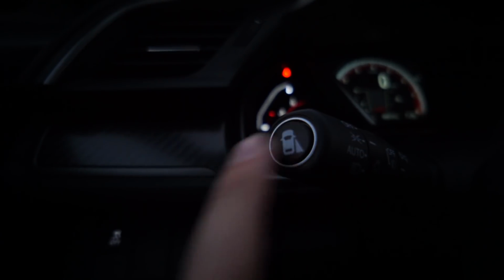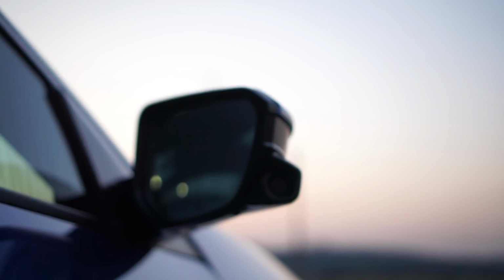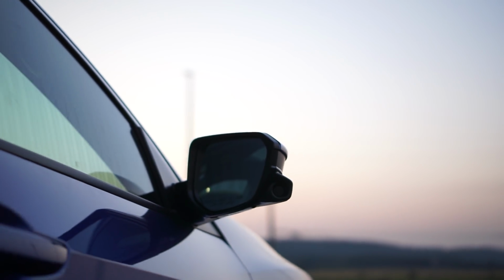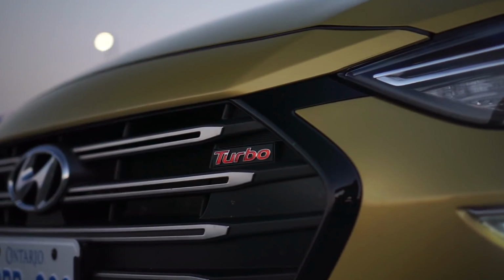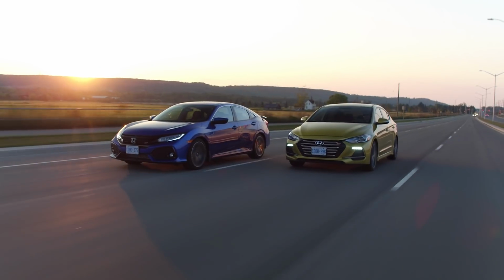If I click this button on the turn signal stock, I can see you in my side view camera. Yeah, it's actually pretty weird. It's kind of cool, but you can actually drive with that on. I don't have anything like that. I only have blind spot monitoring. This car is also cheaper. By how much? By about $5,000. Dang, these are both very similar cars.